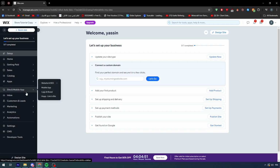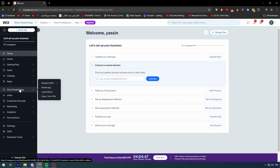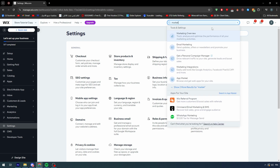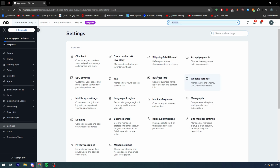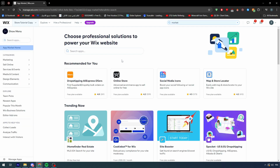If you went to your dashboard of any website and you went to site mobile app, or basically you went to settings, and from settings you went to store and basically to the app marketplaces, which could be over here, or you simply have to search for them over here. So you can search for marketplace, app markets, as you can see. So there we go. You will be able to find hundreds and hundreds of tools that can help you make your website better in several ways.